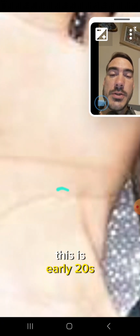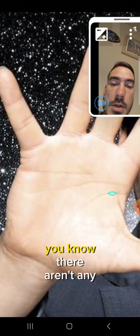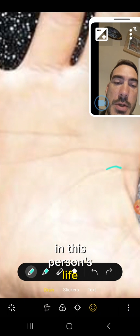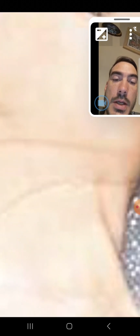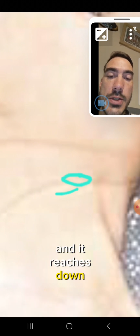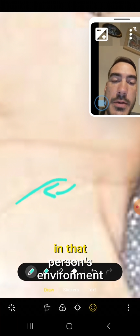This is early 20s. Look at the size of this island, and especially when compared with other major events, there aren't any really. There's nothing else in this person's life that affects this person in the same way, with the exception of the island over here, which you can't see in this image. And you can see a little sort of tassel coming from it as well, and it reaches down, affecting the life. It's sort of aiming in that area, in that person's environment.